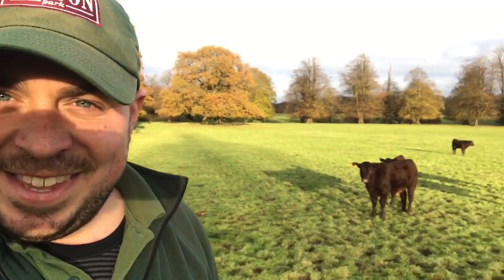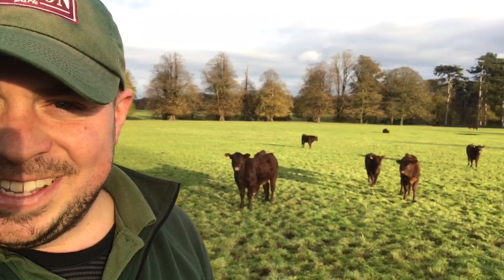And the red poll natively, you know, they are a real sort of quiet breed, which is what we like here at Tatton. But if I just spin this around now, you can just see them. They're all watching me filming. They look lovely, don't they?